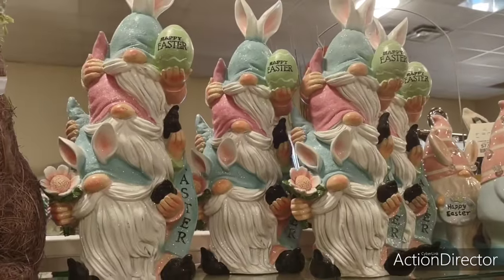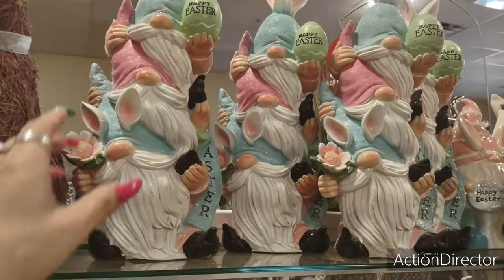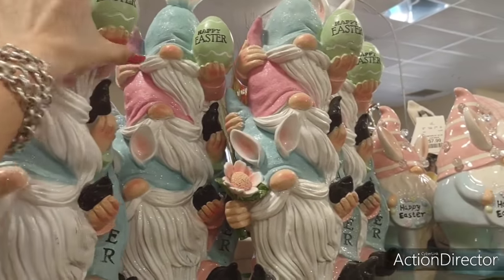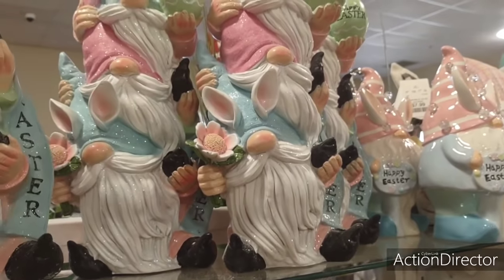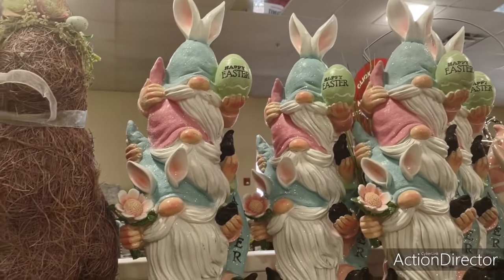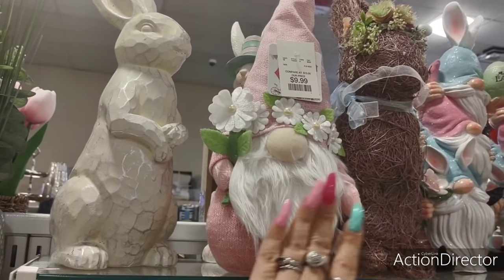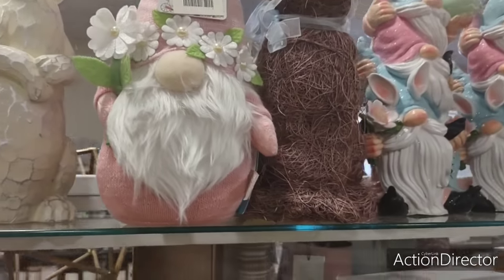And then they have these triple decker gnome bunnies that are absolutely adorable. Happy Easter. And it says Easter right there. These are really cute, you guys. $16.99. That's actually not bad. It really isn't. This is a good deal. It's $9.99. You keep them out until it's time to go into fall. You just can go with the seasons.